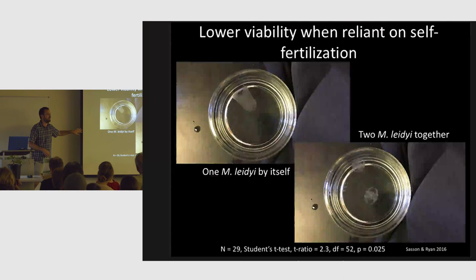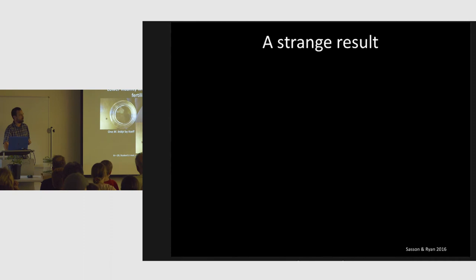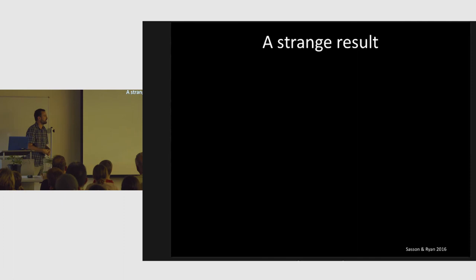But we saw that a really weird result also happened. Remember, we had two in a bowl and we had one in a bowl. So what would you expect for the number of eggs in each of those bowls? Anyone? 45. You'd expect twice as, well, 45 sometimes, yeah. You'd expect twice as many eggs in the bowl when there are two guys than when there's one guy, right? You'd expect two times as many eggs.